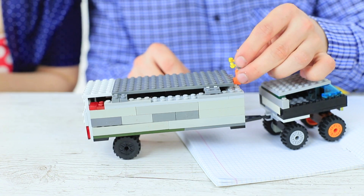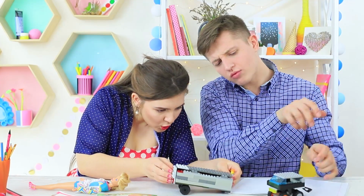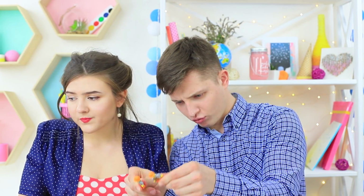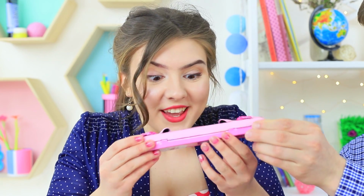Wow! This car is awesome! Lego workers deliver all the school supplies in the trailer to Ben. What a great service! Ben is playing with his Lego team. Did everyone forget about Rosie? Where is her gift? Don't get upset, little Rosie. We have a pink Barbie pencil case for you too.